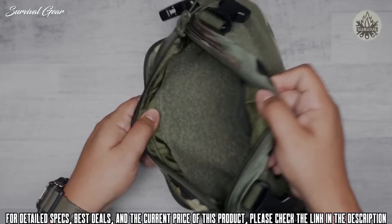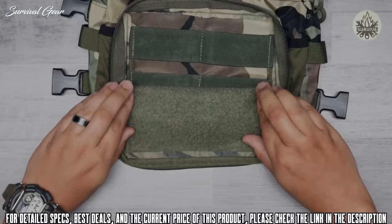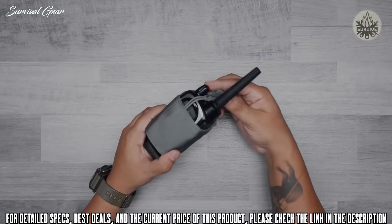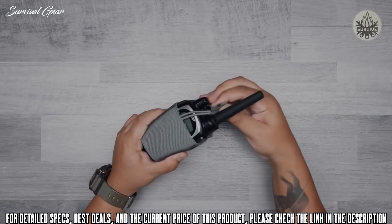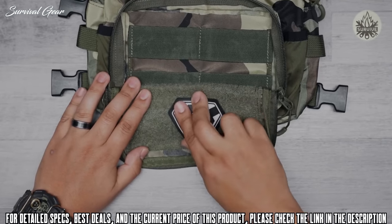With organization in mind for the user, inside both the main and front pockets of the Boogeyman chest rig bag, you will find a loop-lined wall to organize your gear with any Strike Gear accessories and inserts, sold separately, as well as any of your favorite patches.